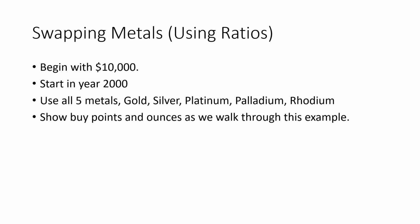We begin with $10,000 and we start in the year 2000. We are going to use all five metals: gold, silver, platinum, palladium, and rhodium. I'm going to show you the buy points and the ounces as we walk through this example over time. So remember, $10,000 and we're starting in the year 2000.